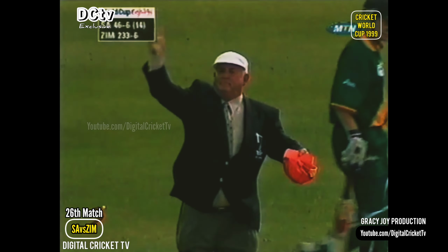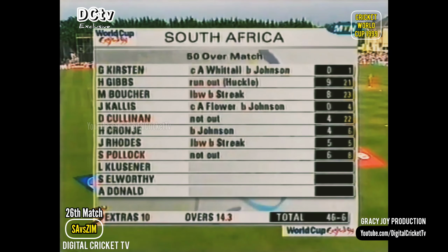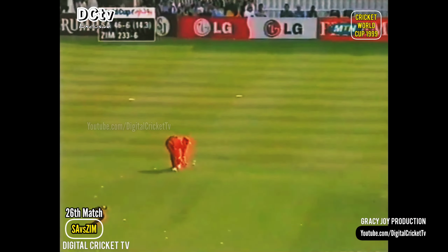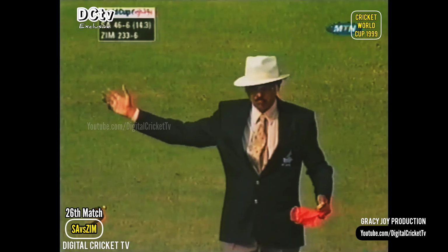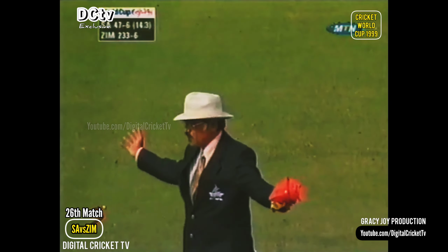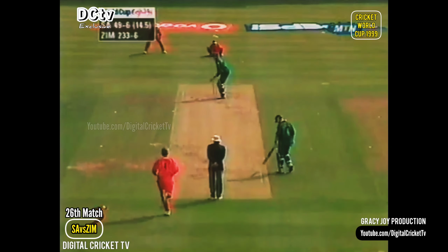So six off that over, 46 for 6 after 14. No one in double figures yet, except for that fella called the extras. He has been doing very well throughout this tournament. I would think that's a no ball. It is called. We go again.